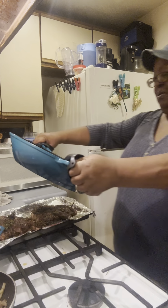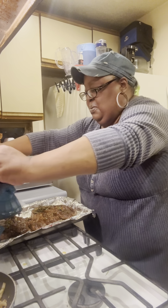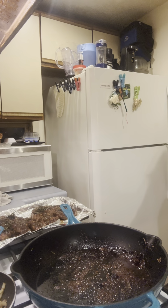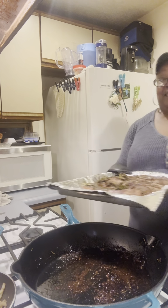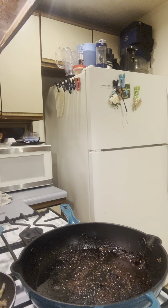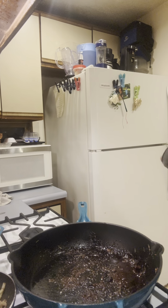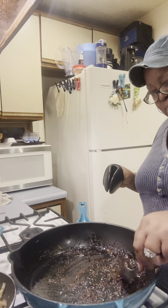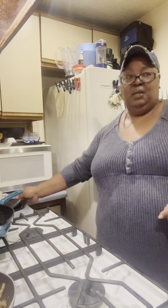Pour some of these juices on top. Okay. Hot. Ooh! That sucker's hot. We're gonna let these sit, probably not for the whole time, because now that it's done, it looks good enough to just eat. We're going to transition this. Oh, sorry. I don't know if that's fat or what, but I'm gonna find out. Baby, it's hot.